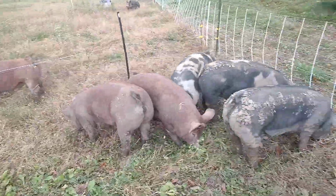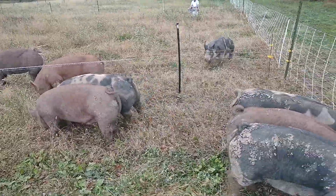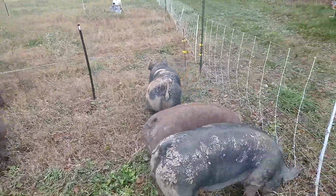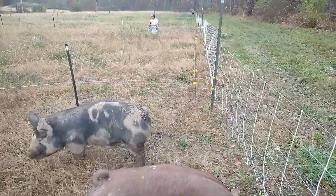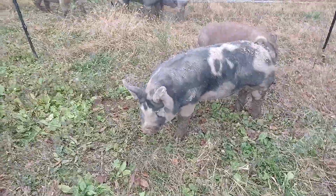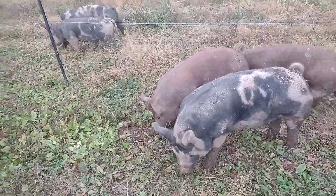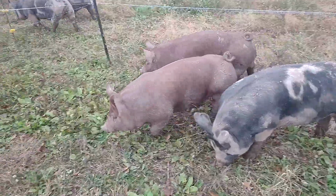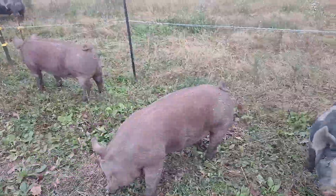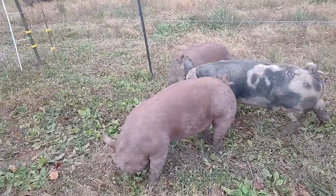Yes, we're making a video on how long it takes to move new pigs from paddock to paddock. Now, you go the other way. Man, these are some nice looking pigs. Holy. If you look at the shoulders and the hams on these things, they're freaking nice.